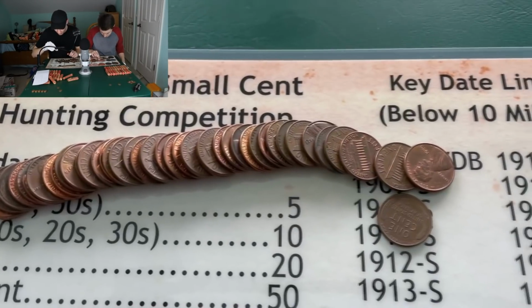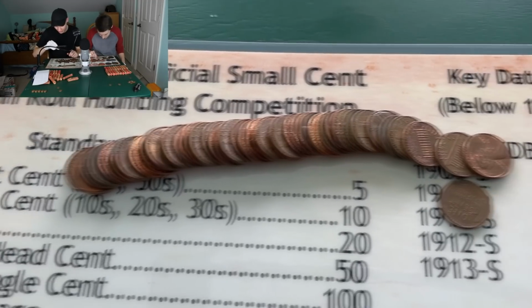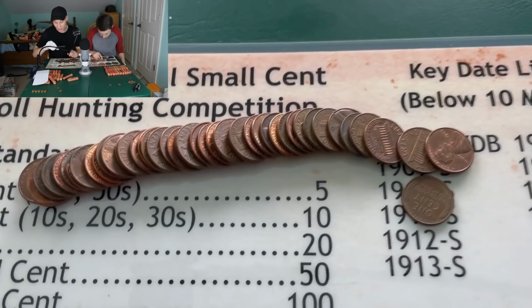Just opened this roll here. It's definitely looking promising. Guys, don't forget that we do actually have the chance to find probably an Indian head penny in here.